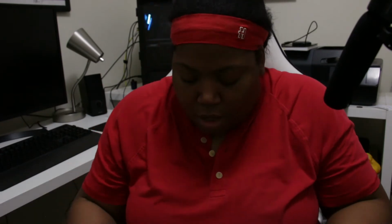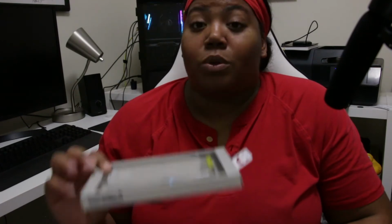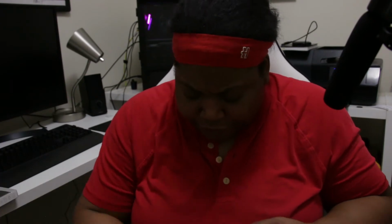My next store was Target. So, as you guys know, I have a new phone coming. And this is a phone case. So this one is for a 6, a 7, or 8. But apparently the phone that I'm getting can fit this. So we'll test it out and we'll see. It smells like bananas. I don't know why.